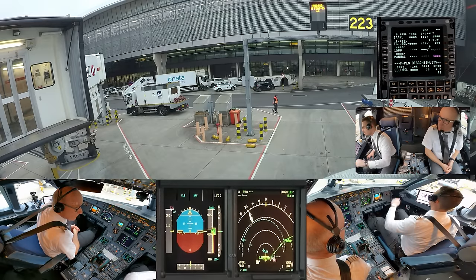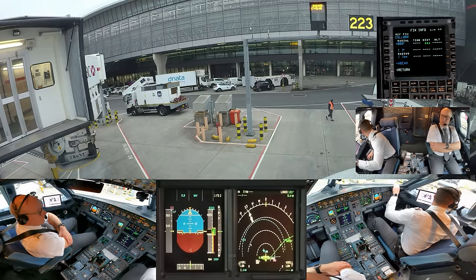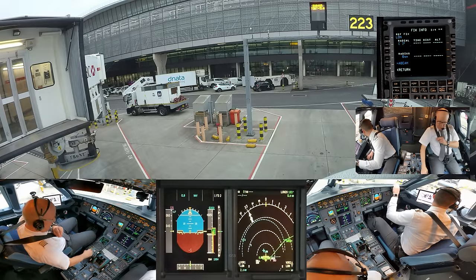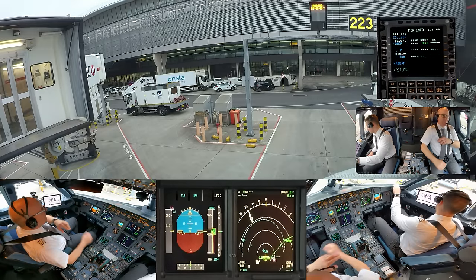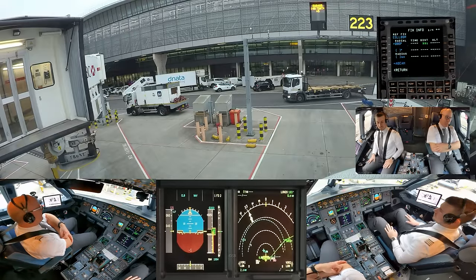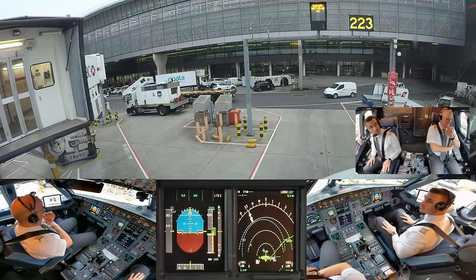Good day, Eurowings 465, stand 224, request start and push. Eurowings 465, hello, you will be pushing with your colleague on... So you still have the Aer Lingus inside? Copy that, sir. The Aer Lingus is just waiting to pull onto the stand on your right-hand side, sir. Okay. So whenever clear, you can start push. Copy that, sir. To the east and to clear Link 21.